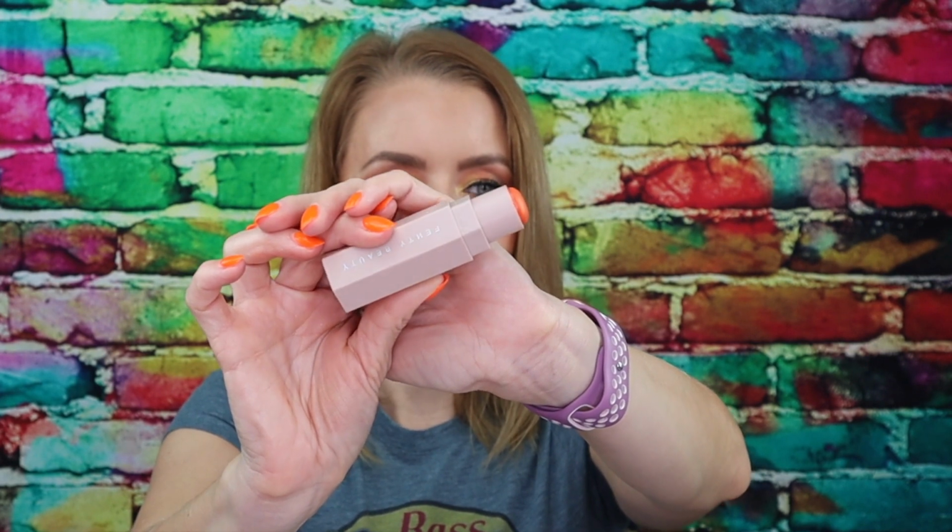Now, part of the instructions say to warm this product up on the back of your hand and then go in and start applying it. The way I'm thinking I'm going to be using this product is applying it like I did right now to the back of my hand and then just picking some up with my finger and dabbing it on the areas of my face where I'm going to place it.